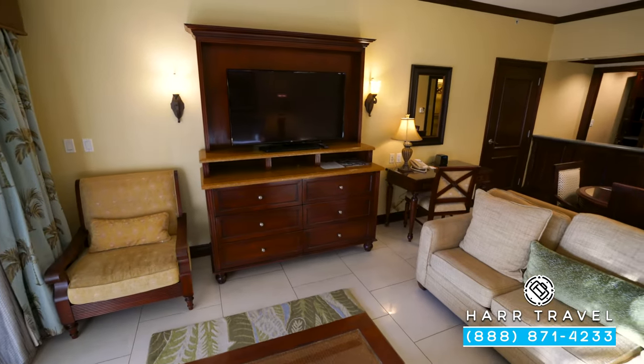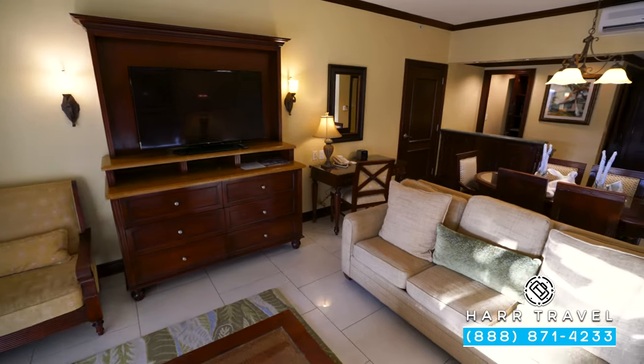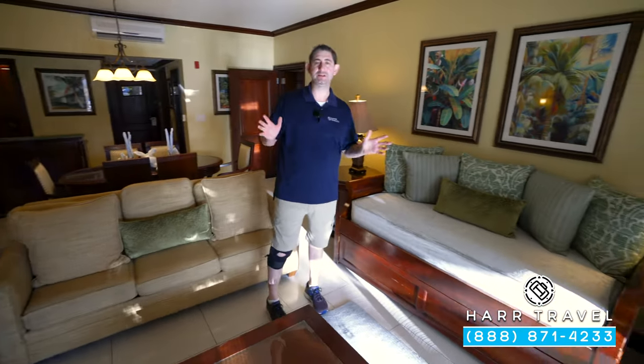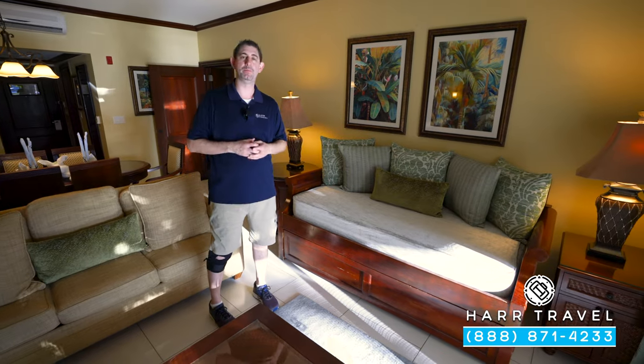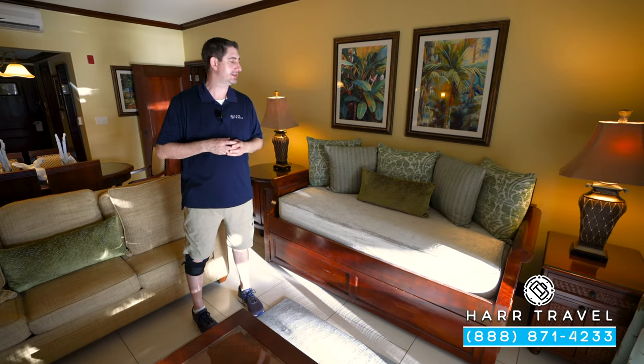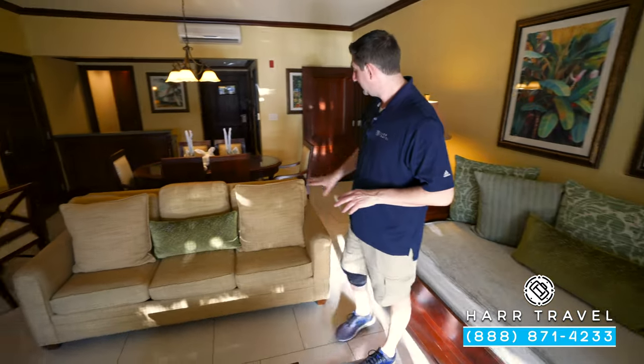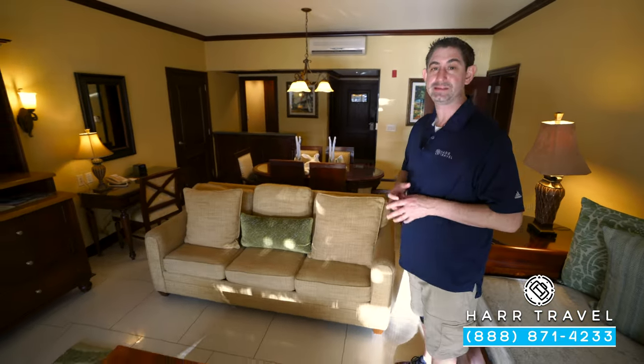Now in this living room, you're going to have a chair in the corner. You do have a bed and trundle, so this is going to pull out underneath. Of course, every single day, you're going to have your room made up in the morning, turn down service in the evening as well. So they're going to make this up, pull the trundle out, have another bed. If you want this as well, this will fold out into a queen size sleeper.